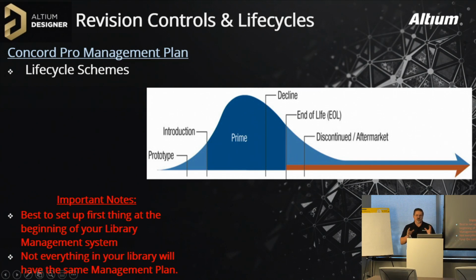Every component, guys, is going to go through a life cycle. It's going to go through introduction, it's going to have its prime, it's going to decline, reach end of life, be discontinued, and then be off the market. Every single component will go through this. So don't feel as if this is something you can skip over, because every component will go through this cycle in some way. They may have different names for the stages, but each of these will go through a beginning of life, mid of life, and end of life, okay? So just keep that in mind.